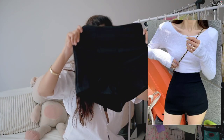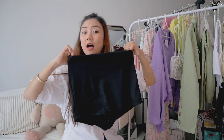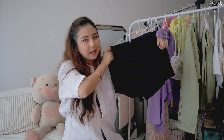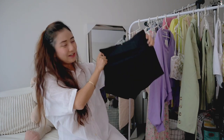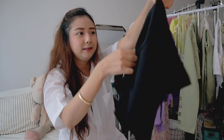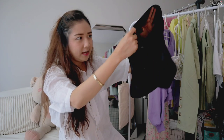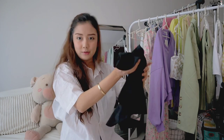High waist shorts in black. This is size medium. For some people, they call this the hot pants. I always see this also with the K-pop idols such as Lisa, Jennie of Blackpink, Jisoo of Blackpink, and some other K-pop groups and idols. They wear this kind of short. So I'm gonna try this on. This is in size medium. The zipper is at the back like that. The material of the cloth is kind of thin, a little bit of stretchable material.